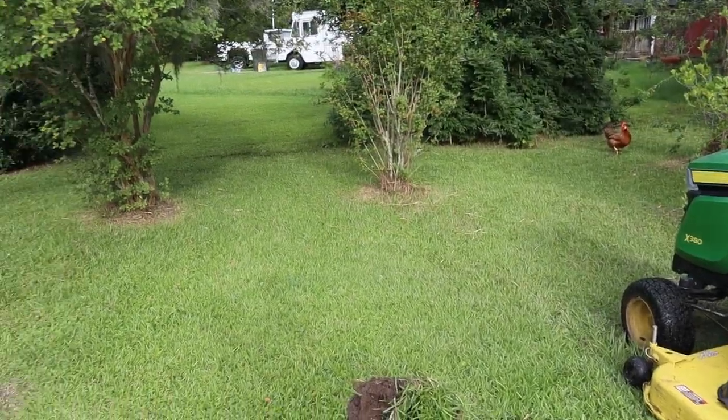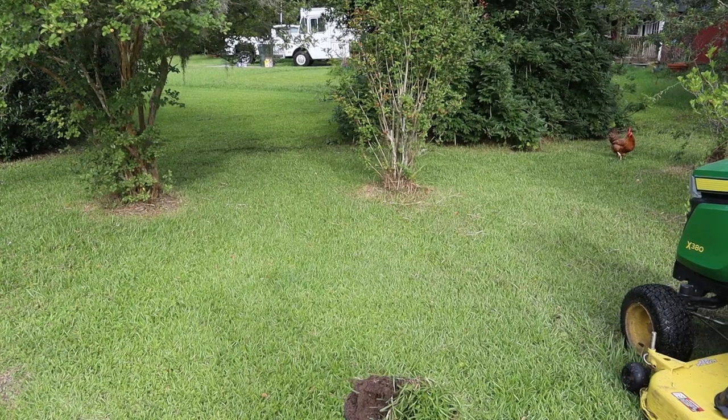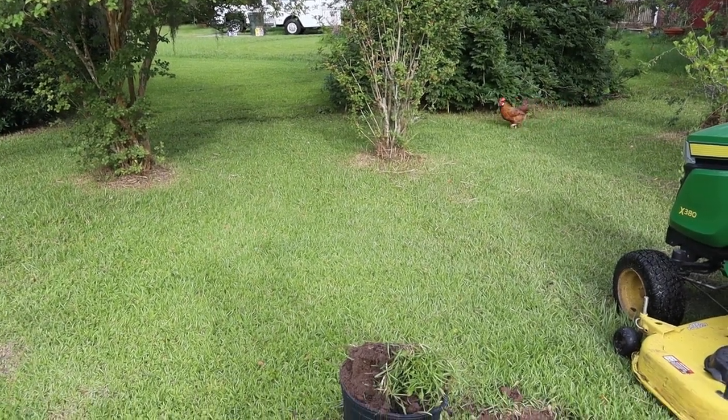She saw the camera, me pointing it at her, but she'll mow the same mowed grass over and over again.